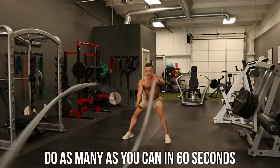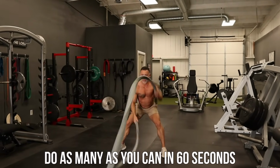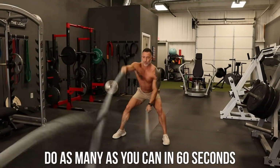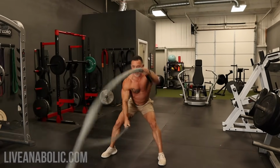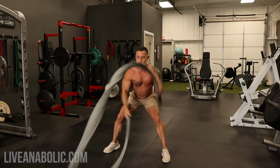Now, the way I want you to do these exercises is time-based. What I'm gonna suggest is 60 seconds and do as many as you can in 60 seconds. Now, that doesn't mean you have to go all out nonstop for 60 seconds. If you can, congratulations, you're in great shape. All right, because that can be pretty hard. But I want you to set yourself a goal of being able to eventually do 60 seconds all out.